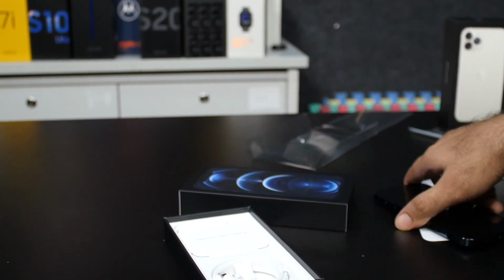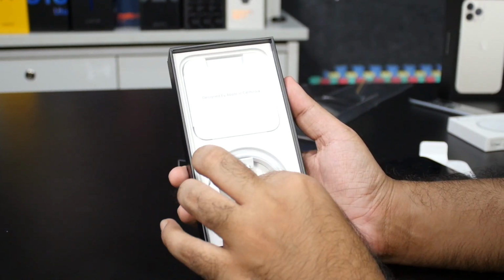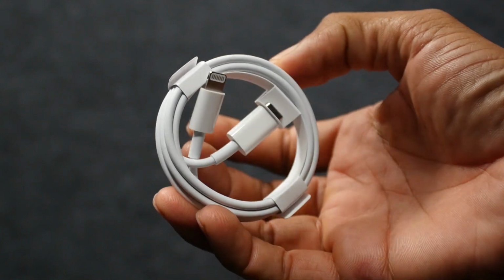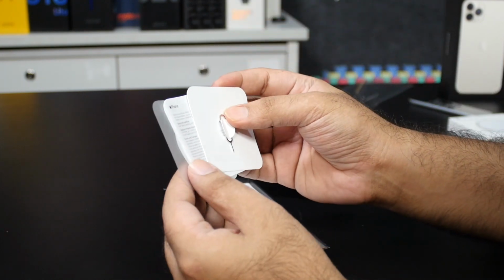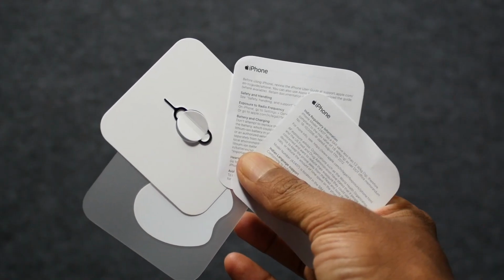So let's put the device aside, and as you can see, there's nothing much in the box this time round. You only get the Type-C to Lightning cable here. That's the only item available, and the box is smaller. This is going more eco-friendly and reducing paper, and also there's only one Apple sticker this time.